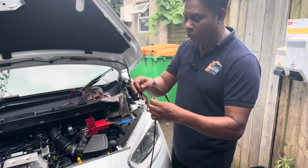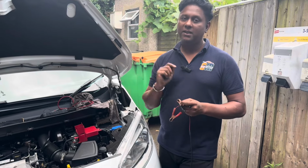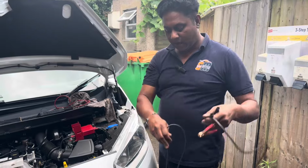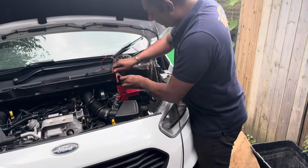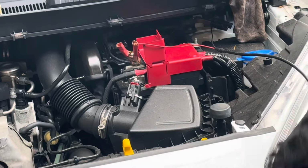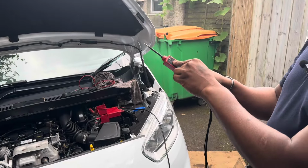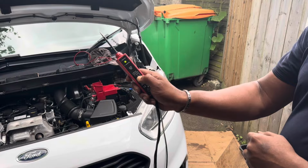Now next step, I'm going to turn the key to the third position. I want to make sure the signal comes through the key barrel to the starter motor to start the car. I'm going to check that point. Basically this is my probe. I'm going to connect negative to negative here, positive to positive here, and point this tip to the starter motor ignition connector underneath and make sure the light is red or green. Normally you can see now it's green, now it's red.